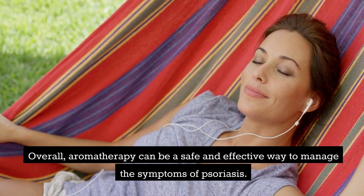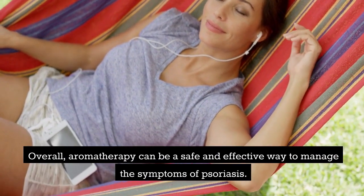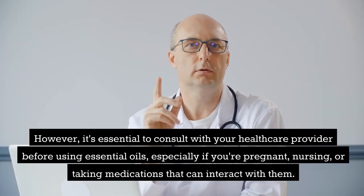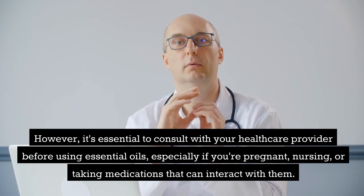Overall, aromatherapy can be a safe and effective way to manage the symptoms of psoriasis. However, it's essential to consult with your healthcare provider before using essential oils, especially if you're pregnant, nursing, or taking medications that can interact with them.